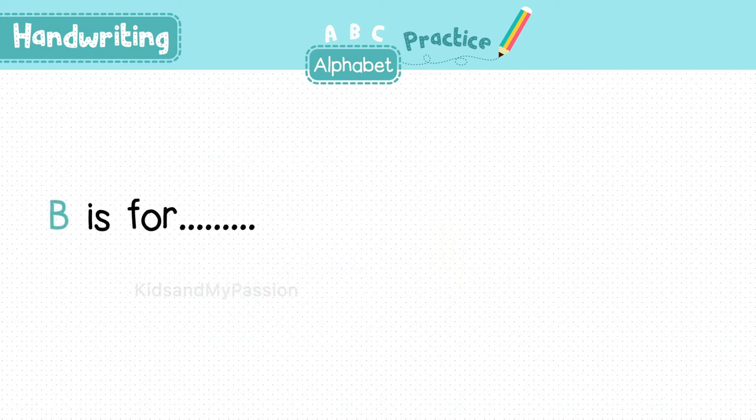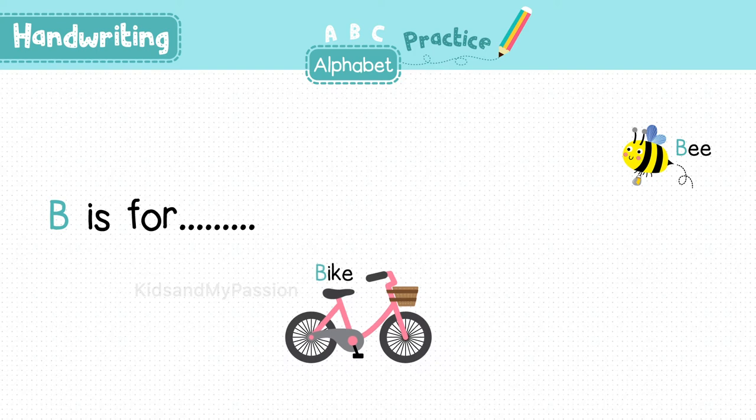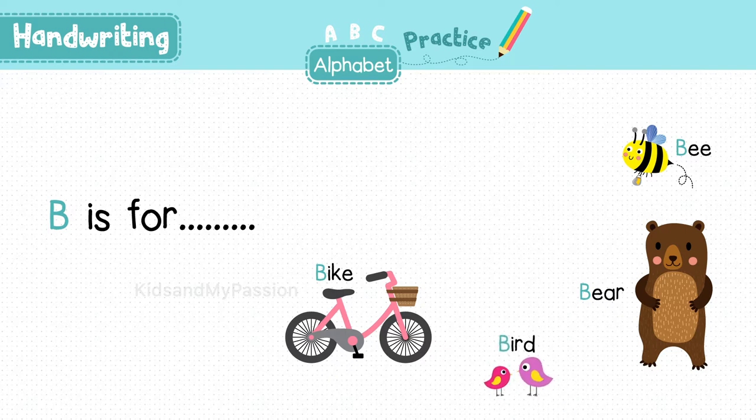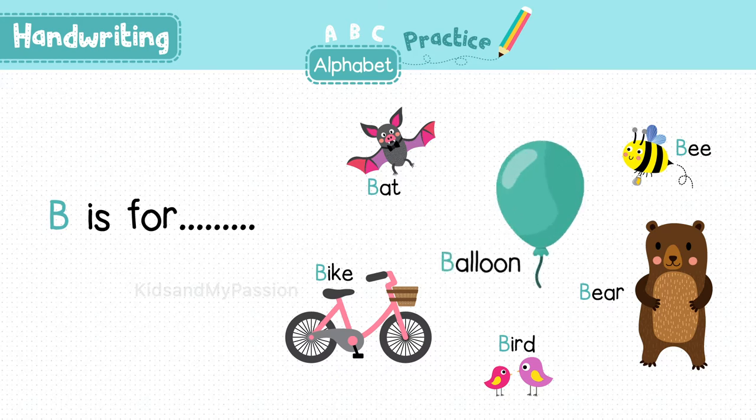B is for bee, bike, bear, bird, bat, balloon.